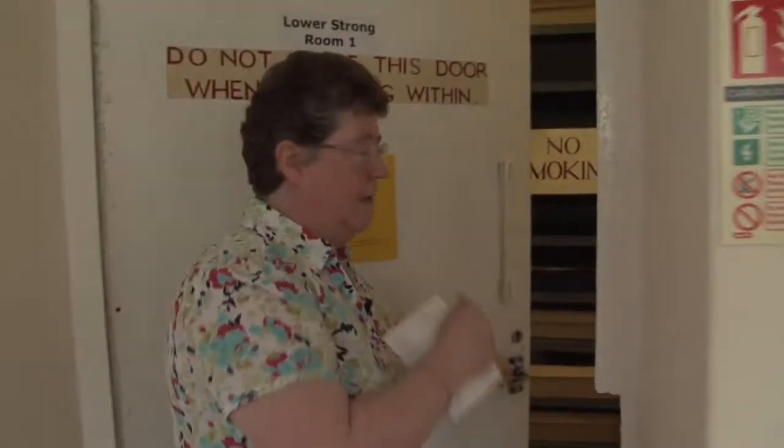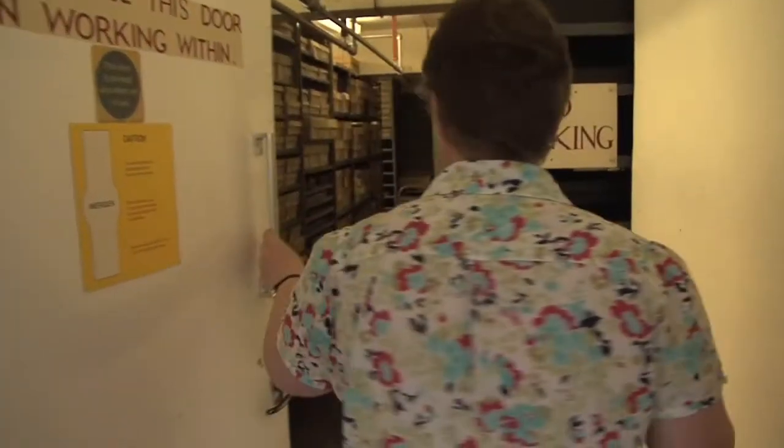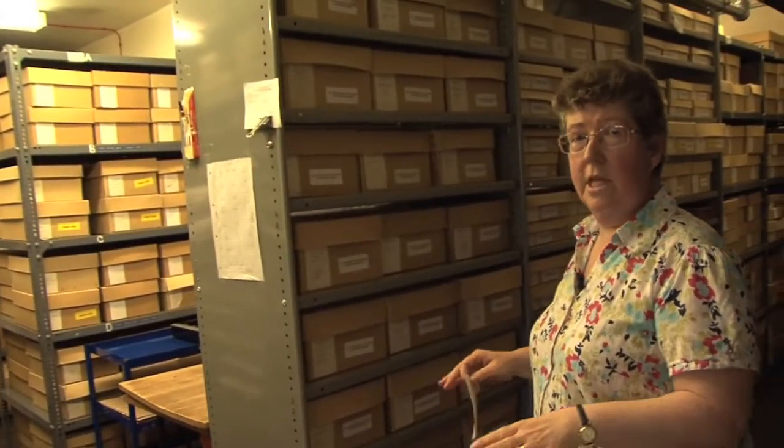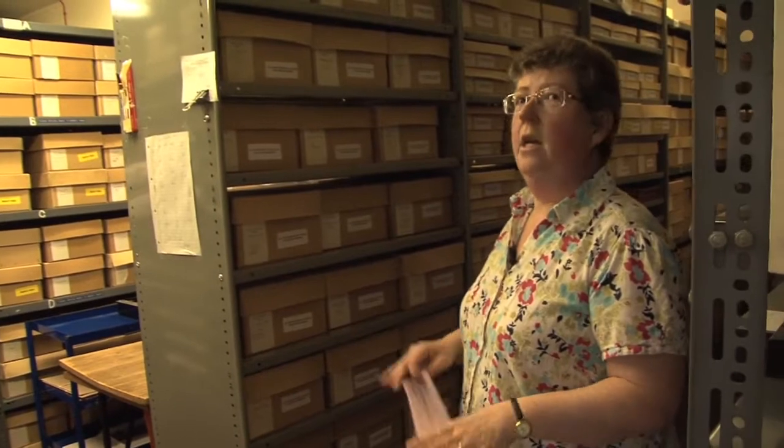We just had a request for a document, so I'm heading to the search room, so we'll go and get it from the strong rooms if you'd like to come with me. The lights come on automatically when you open the door. And here we have air conditioning, so the documents are kept at the right temperature and the right relative humidity.